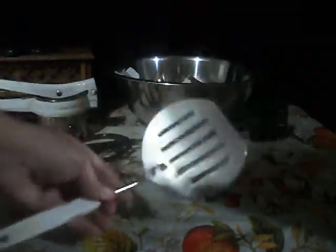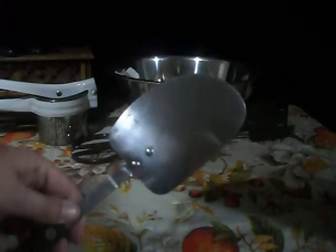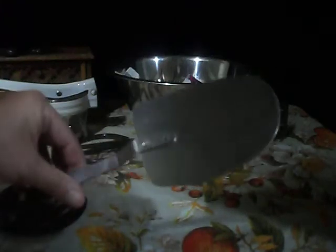Picked up a couple of these, more of these spatulas. Didn't have any of that size. These are quite large. Never ever seen one like this. This one has a rounded edge. I got those in the basket of stuff too.